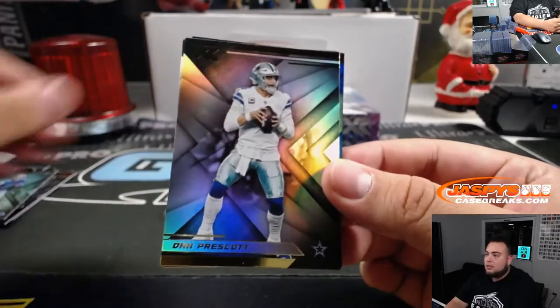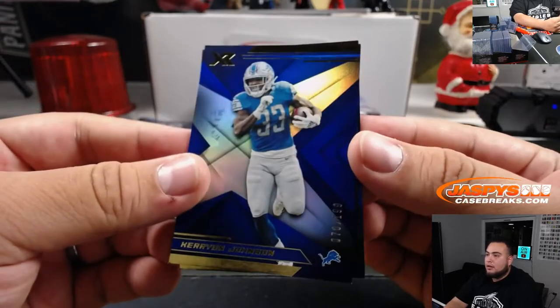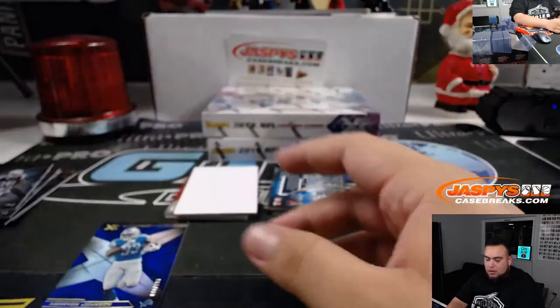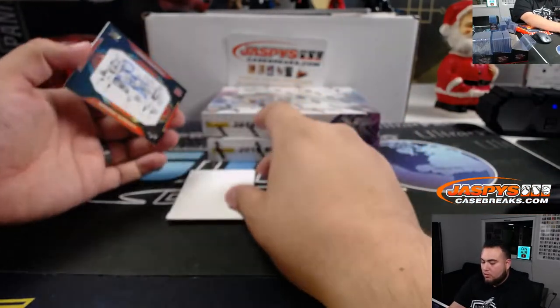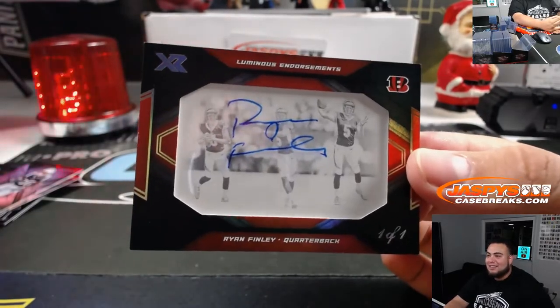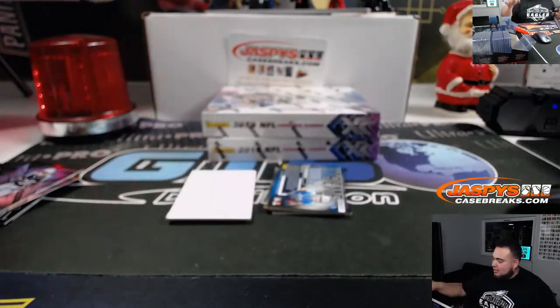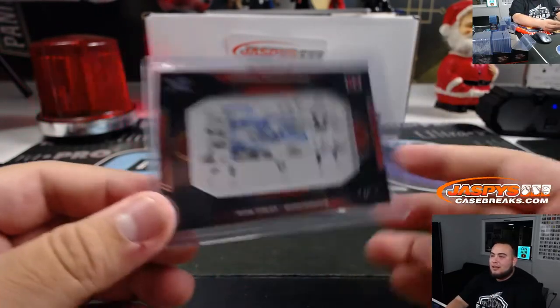We got TJ Hockenson, Dak Prescott, Sony Michel, numbered Kerryon Johnson to $199, and Jonathan Abram to $199. We got Ryan Finley, and it's another one of one. Man, this is shaping up to be like my last XR case I did. Cincinnati Bengals, one of the last teams taken, Aaron Salinas. Wow. There you go, brother. Lucky charm I am, right?